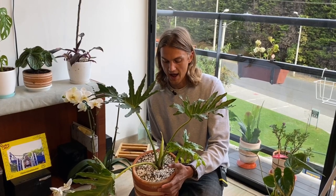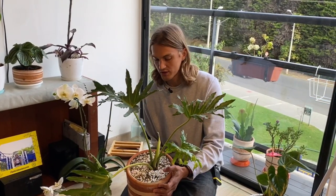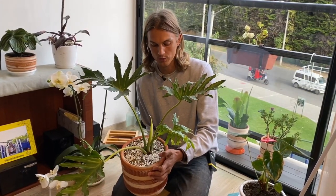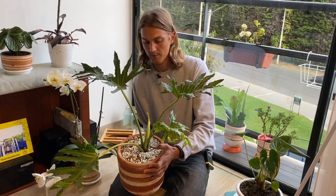And I realized that this is just in too small of a container. I shouldn't have to water it every single day. And the reason why I shouldn't have to is because it should be in a larger container with more space for the roots to grow. And with more root space, more soil space, I can water it less frequently, but it will remain moist.